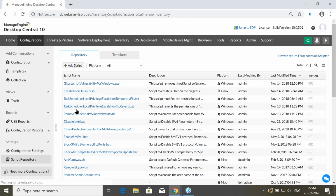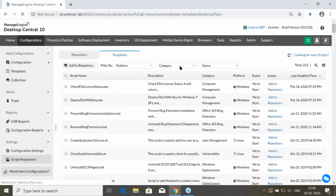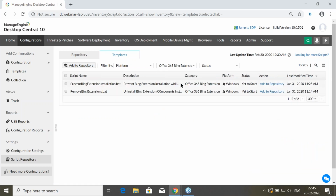Under Script Repository, go for Templates. Now here you have the category added, which is Office 365 Bing extension. So here we have two scripts. This script is to prevent Bing extension from being installed, and this script is to remove the Bing extension if at all it is being installed.